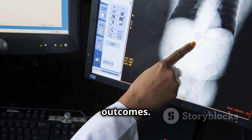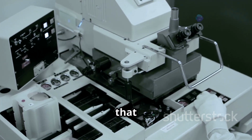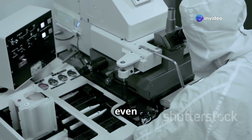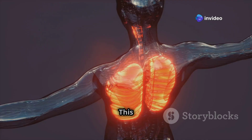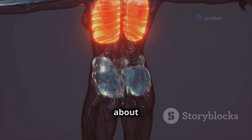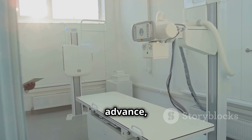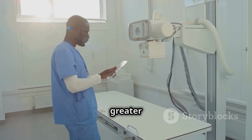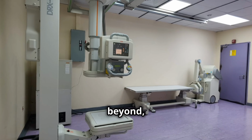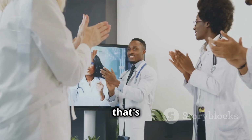and better treatment outcomes. Another promising area is the development of new X-ray detectors that are more sensitive and require even lower doses of radiation. This means clearer images with even less risk to patients. Talk about a win-win situation. As technology continues to advance, we can expect X-rays to play an even greater role in healthcare and beyond, helping us see the unseen and unlock the mysteries of the world around us. And that's pretty awesome.